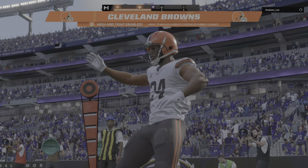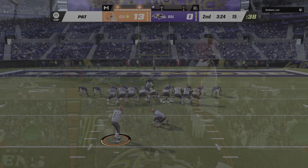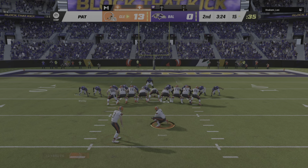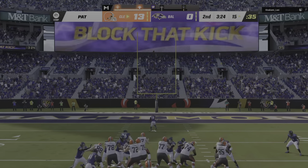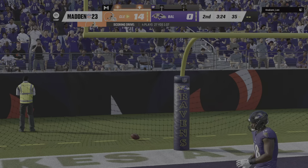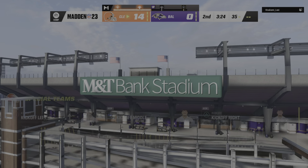Man, a goal, bro. Nick Chubb taking it in from 11 yards out. And the Browns have taken a two-touchdown. He's the best running back in the game. He just broke three tackles in a row. And that'll make the score 14-0.